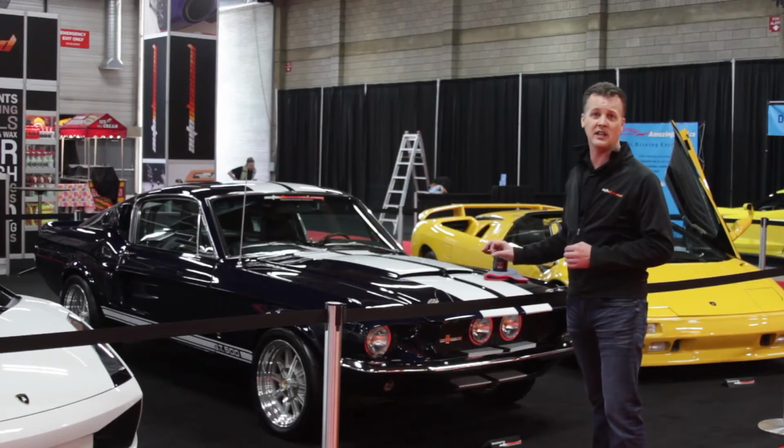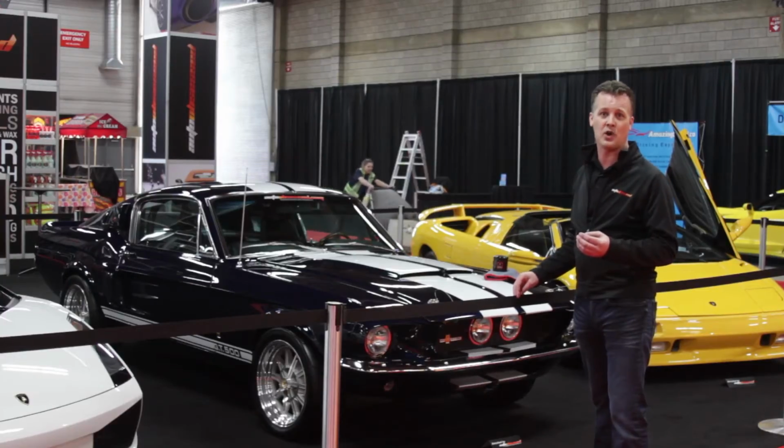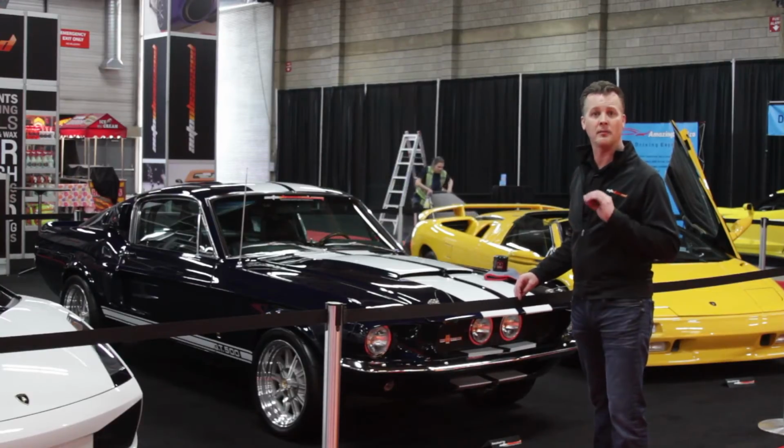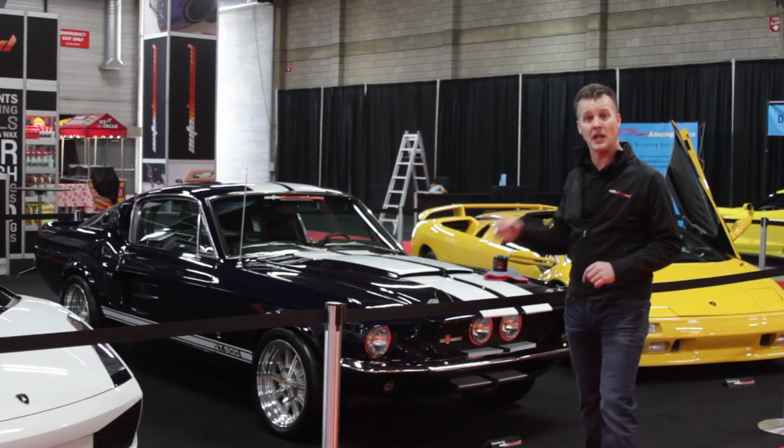The owner hasn't seen it yet. We know he's going to be floored once he sees how much this car has changed since when he dropped it off. We're really excited, and I'm really going to be excited to share it with him a little bit later. Let's take a look at our last car.